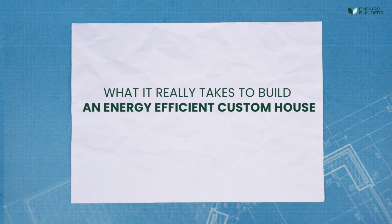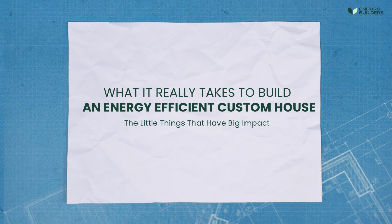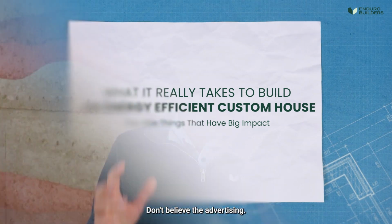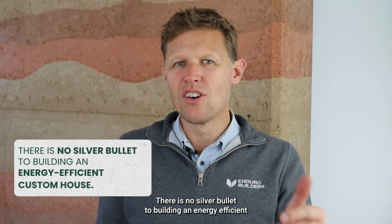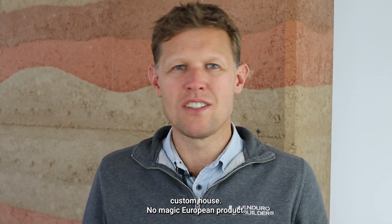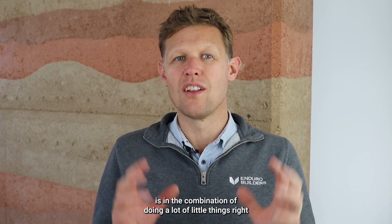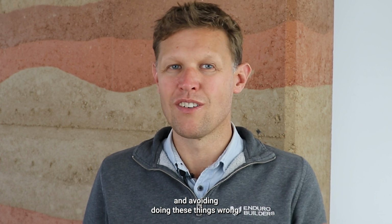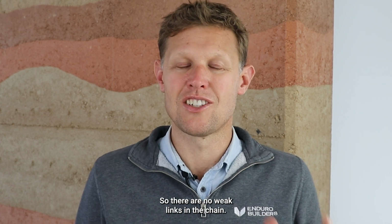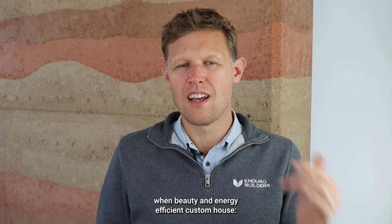What it really takes to build an energy efficient custom house. The little things that have big impact. Don't believe the advertising. There is no silver bullet to building an energy efficient custom house. No magic European product. The real secret is in the culmination of doing a lot of little things right and avoiding doing these things wrong so there are no weak links in the chain. Here are some of the little things that have a big impact when building an energy efficient custom house.